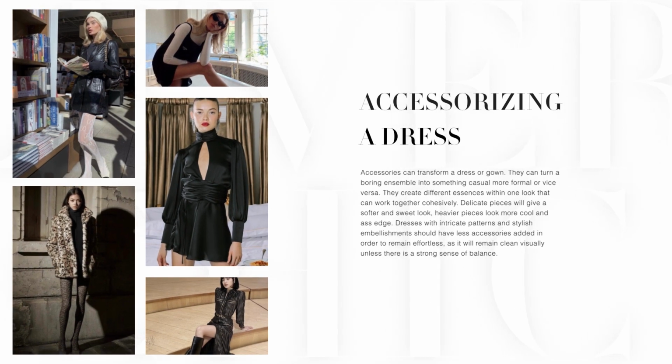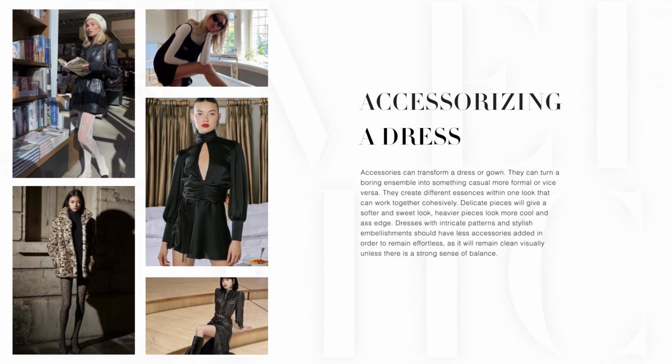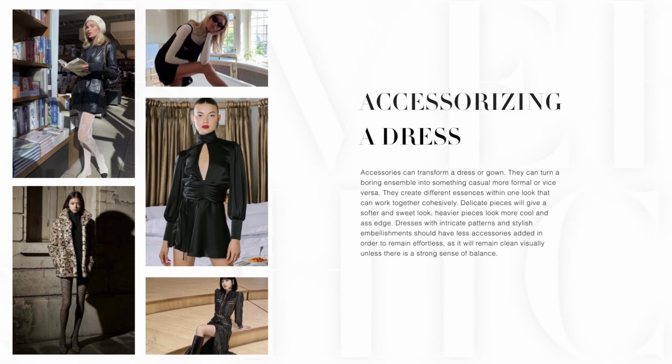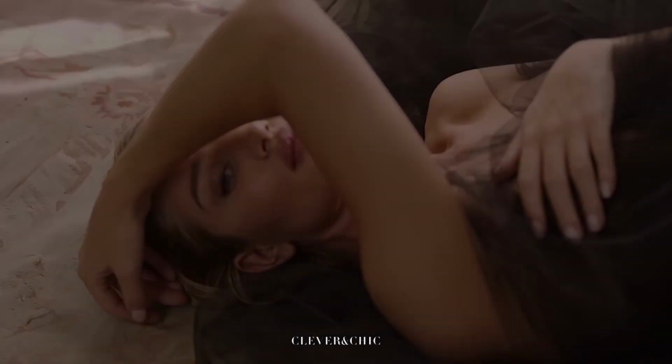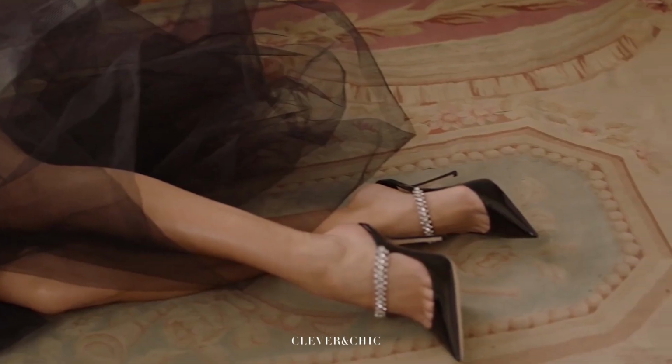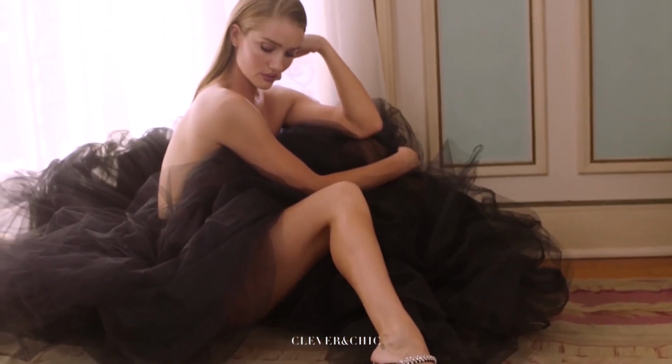Dresses that are more of a statement in a casual setting can be balanced out by pieces that are darker and less delicate. In a formal setting, you can do the same duality to a lesser degree, or stick with other delicate pieces to create focus on the silhouette of the gown or dress.